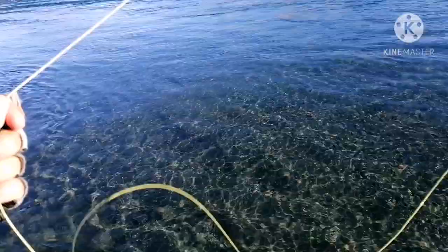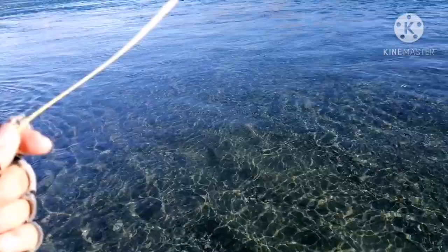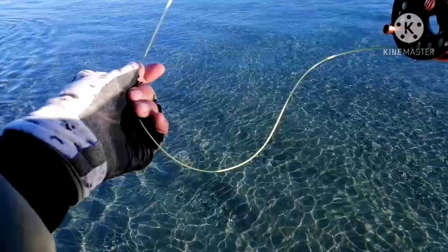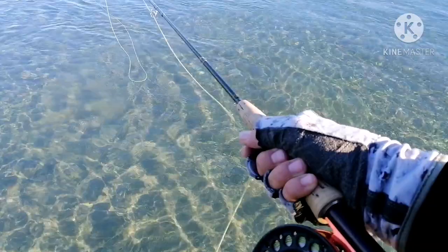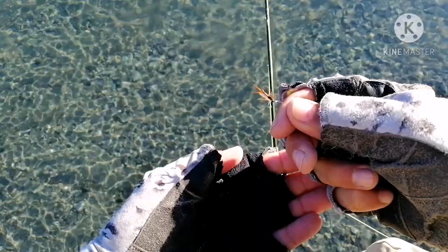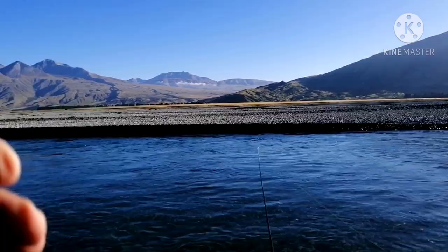Don't need such a long cast either. That's right over him actually. Could have been a bit short, Gary. Yeah, a bit short there. So I'm going to go just with that, guys. Just with that nymph there. No indicator.